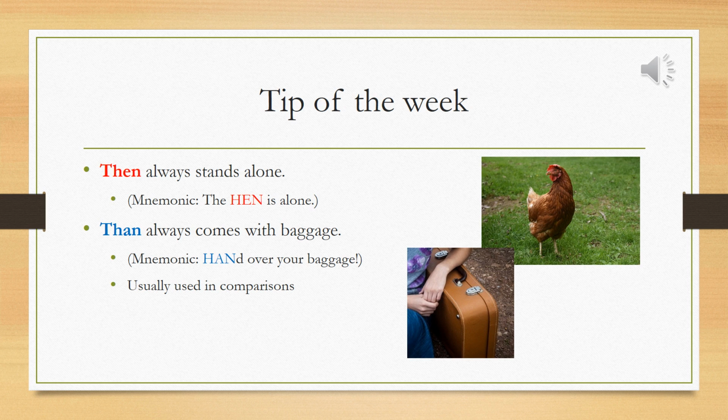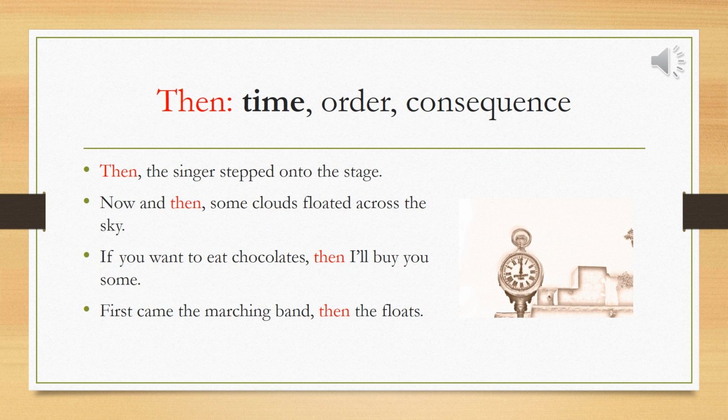What do we mean by baggage? Well, they often have to come with some other word. And it's usually used in comparisons. So the word then is usually used to indicate something to do with a change in time, in order, or in consequence, usually the one after.